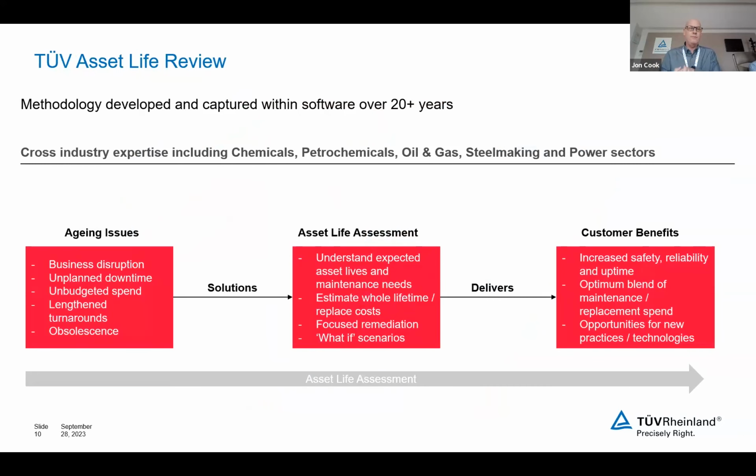Okay, so TUV Rhineland and ourselves, when we were in our previous organization name, we've been helping our clients develop methodologies and asset life reviews over 20 years now across a number of different sectors. So you can see there, traditionally, oil and gas and petrochemicals were our core business, but we've diversified into the power sector and also steel making and things. So the methodology basically applies to any sector.